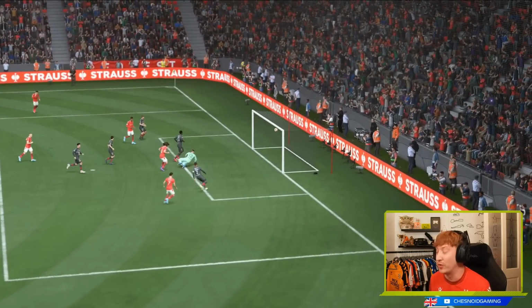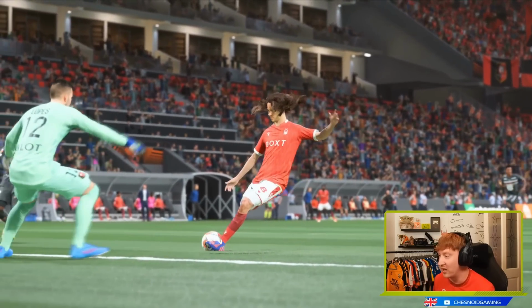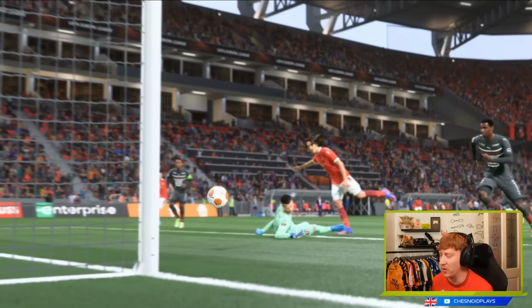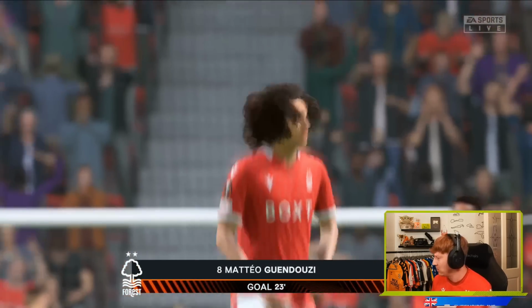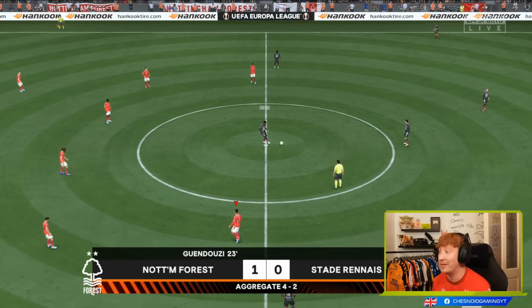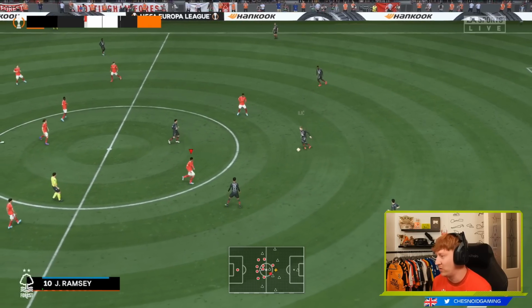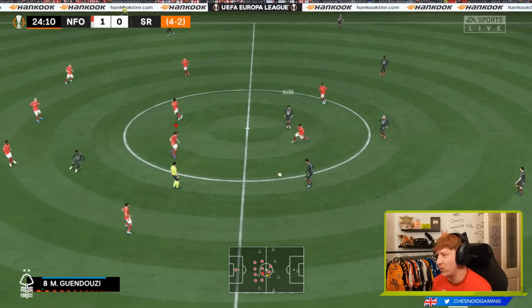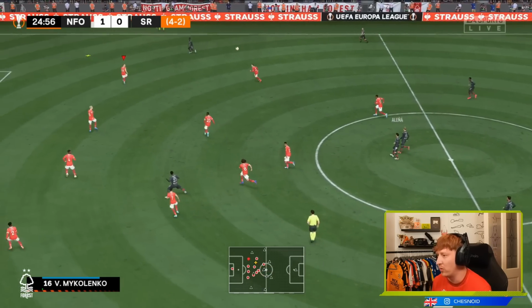Nice ball inside. Made a good run. And to be fair, could have shot first time. Didn't. I don't know whether actually the initial shot was on target, because it came down off the arm. It probably would have found its way in anyway. Into the bottom corner it goes. His second goal in 5 games in the Europa League. Second goal in 2 games, technically, in the knockout stages. And we have ourselves a 2-goal advantage on aggregate now. You'd like to say from here, we shouldn't throw it away.